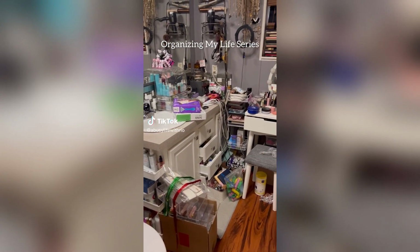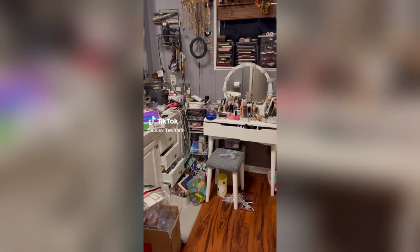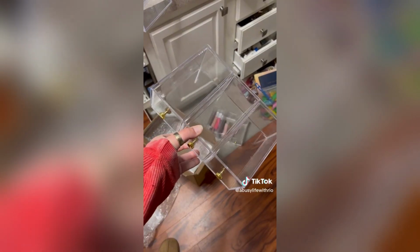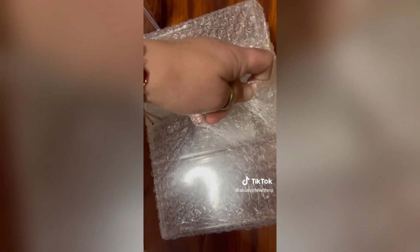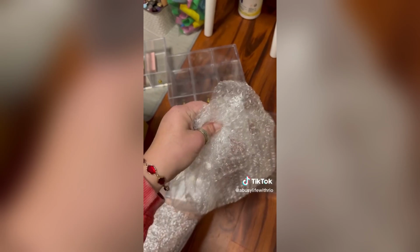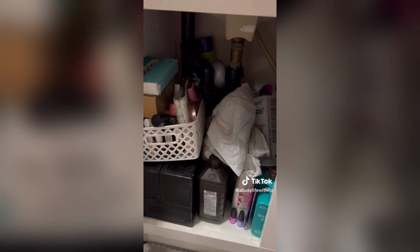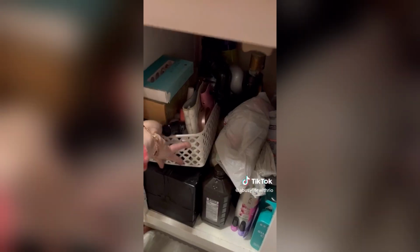Depression, anxiety, ADHD, and all around just being a mother took a toll on me this holiday season, and while I kept up with all of the holiday things, I did not keep up with the living space around me. So let's fix that. Let's start with the underneath cabinets, and this is what it looked like beforehand.